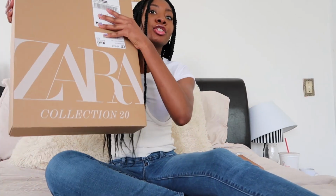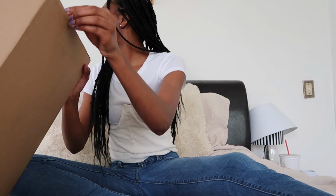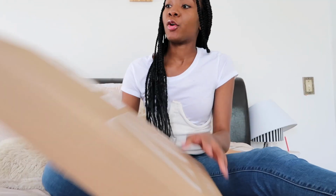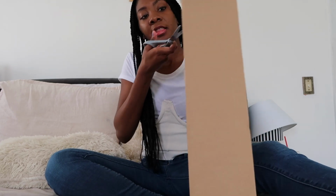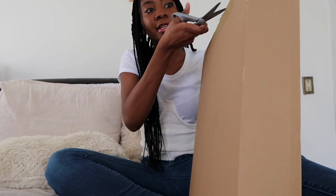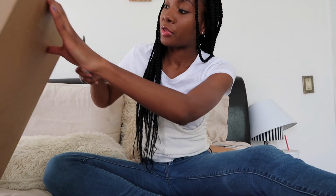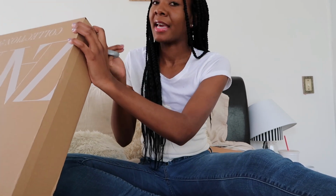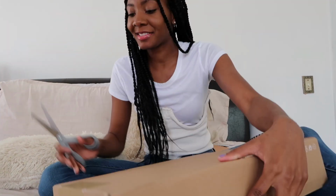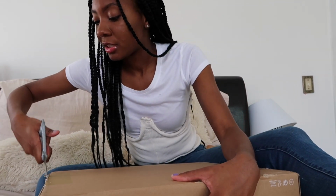Now let's see. I think I only got like 3 things, y'all, so it's literally a mini haul, and I mean, alright, so now I can open everything. This is my first time shopping Zara, by the way, so I've never shopped them before. I was on their website and I saw a few cute items in the special prices area, of course, because I'm on a budget.